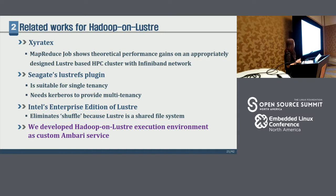It is suitable for single tenancy, and it needs Kerberos to provide multi-tenancy. Lastly, in Intel's Enterprise edition of Lustre, they eliminate shuffle of HDFS, because Lustre FS is a shared file system. In contrast, we develop Hadoop on Lustre FS execution environment as custom Ambari service.